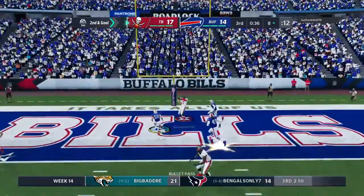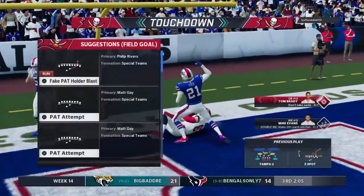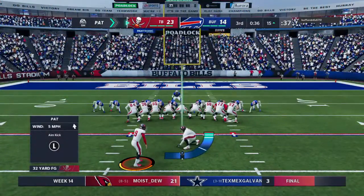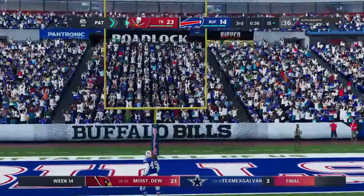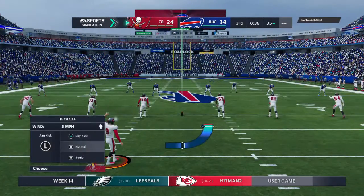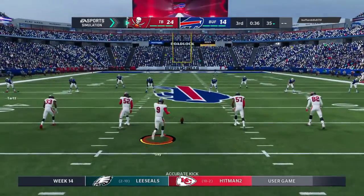Now Brady. And he's got Gronkowski. Touchdown, Tampa Bay. To Rob Gronkowski. Rob Gronkowski with touchdown number 7 on the year. And the Bucs are going to add on to their lead. And he atones for his miss the first time around as this one is up and good to extend their lead. Bills 14. After the touchdown, it's Gay to kick this one away.